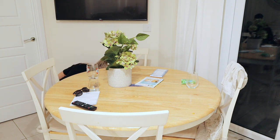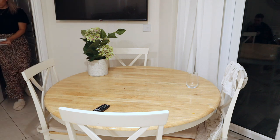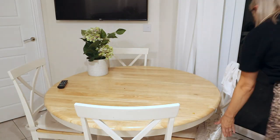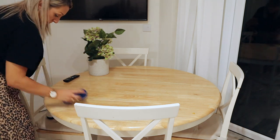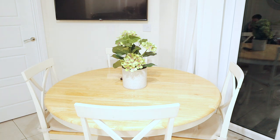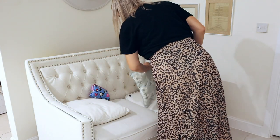The kitchen looks really clean now, and I always think that actually giving the kitchen a really good clean always takes me so much longer than I plan, especially when I'm also filming it. My sofa in the kitchen also ends up a bit of a dumping ground, especially towards the end of the week, so I need to give that a good clear.